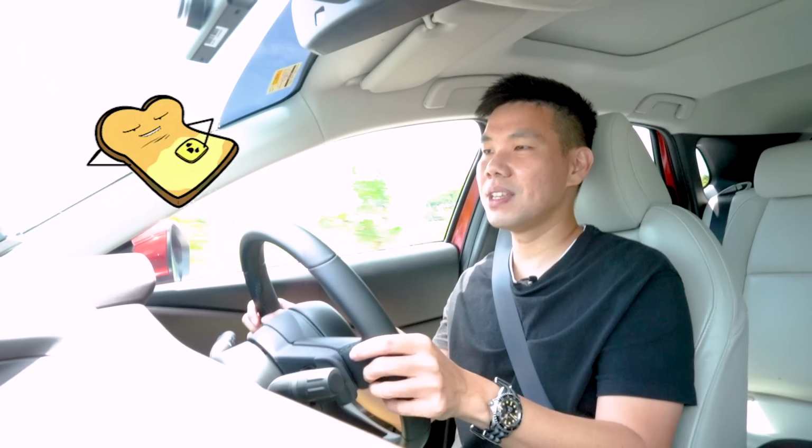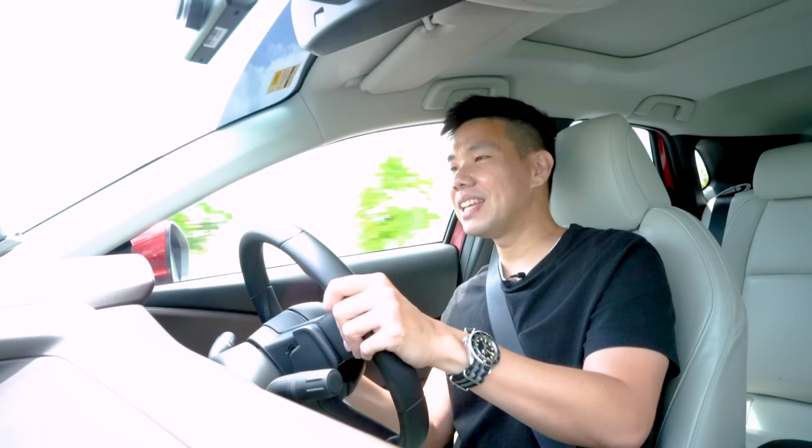Handling wise, I would say this is not the most engaging car to drive. I mean, the steering wheel goes where you point. The car goes where you point, but the steering is between light to moderate, and I don't feel very engaged with the car as I drive. It's more of a comfort car. I wouldn't buy this car because it feels super sporty to drive.